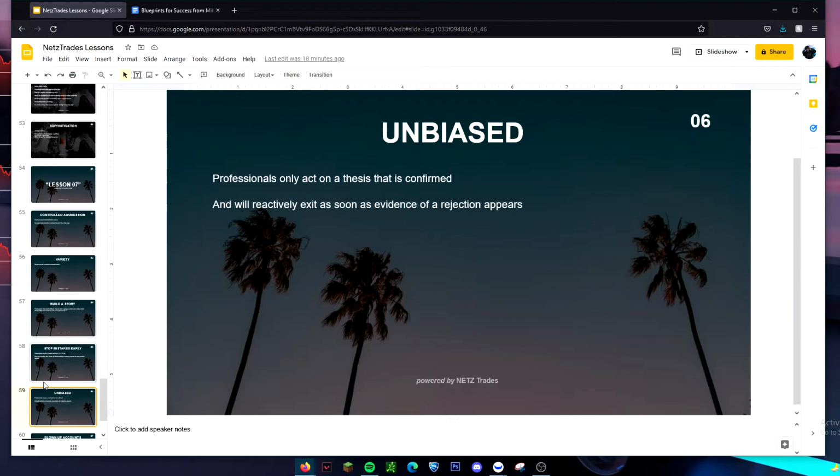It would just be dumb to think just because we believe a trade is going to work out, we're not going to take the loss, even though the chart is telling us that we're wrong. We have to be willing to accept that we're wrong, because it's going to happen a lot, and that's what professionals do. Professionals only act on a thesis that is confirmed, and this is really important, will reactively exit as soon as evidence of a rejection appears. So they're not slow to be like, okay, I'm wrong, I'll just get out. That'll happen super often, and so they're used to that.